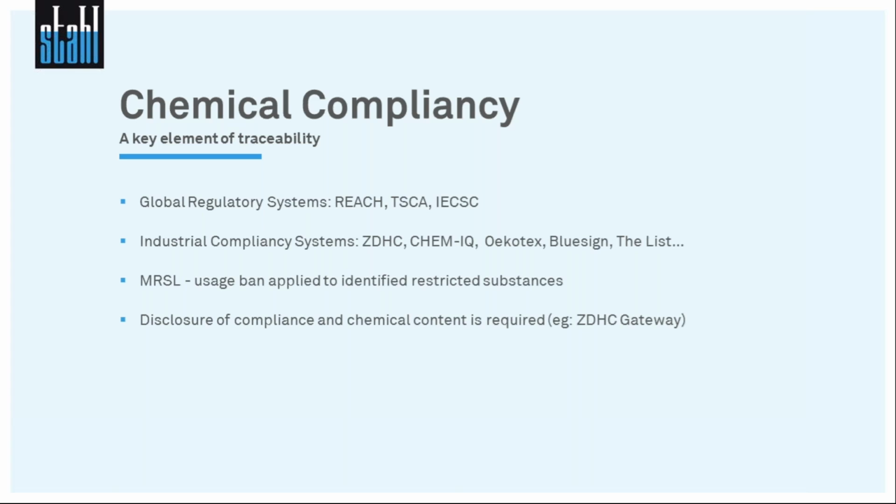And what's happened in the last few years is quite dramatic in the chemical industry, because until a few years ago, the industry in general, not just for leather chemicals, but for chemicals in general, has been regulated by global systems, governmental systems like REACH, TSCA, and these are the law where you have to comply in order to produce and commercialize chemicals. But what's happened in recent years in our industry is that brands have got together, either individually or in groups, and they have implemented MRSL, so manufacturer restricted substance lists, which are being sent down through the supply chain. ZDHC, ChemIQ, Urcatex, BlueSign, Inditex.